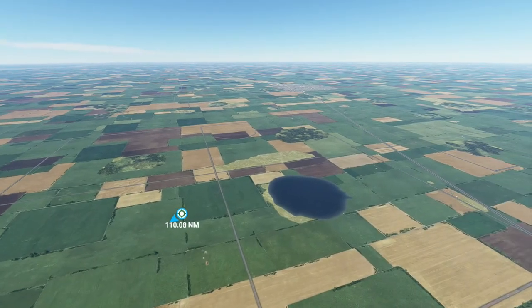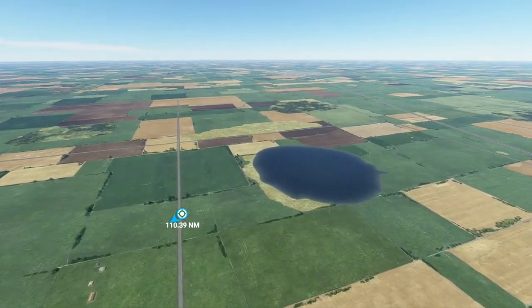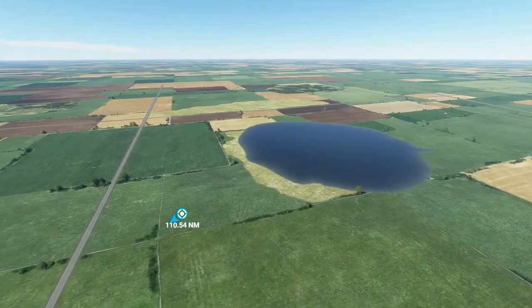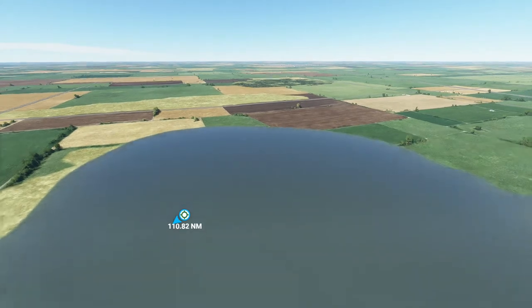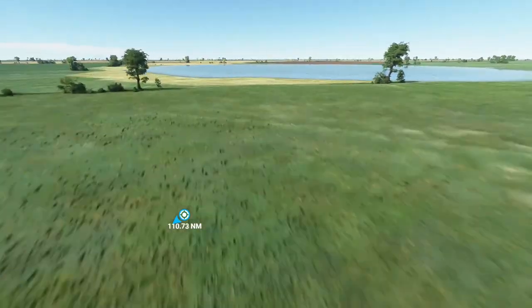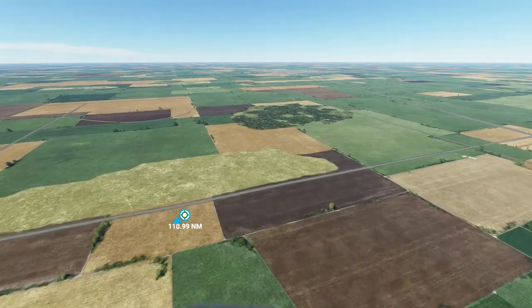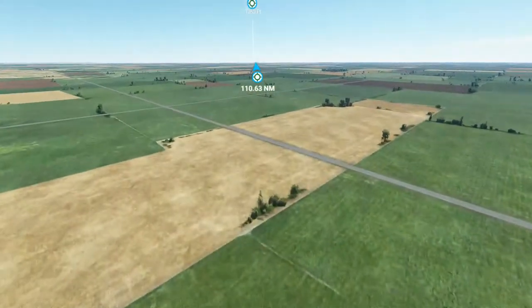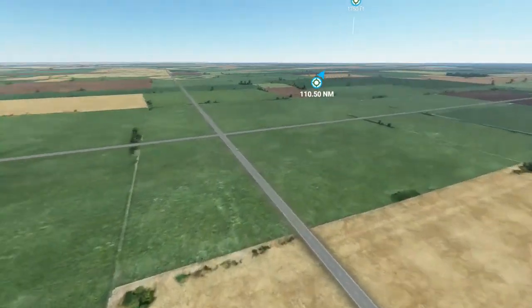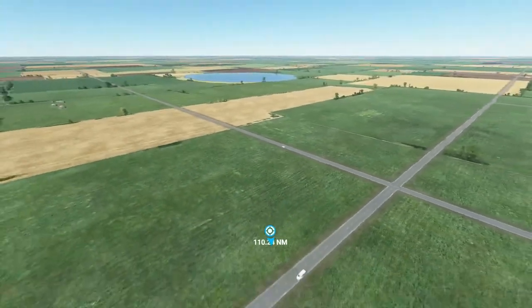Alright, so just some kind of weird body of water in the middle of agricultural land. Maybe it's an accidental lake. Maybe it's for irrigation. Who knows? Ooh, wow. Okay, so that's what happens when the plane's dragging us along. So let me get down to the water surface and we'll see what that looks like. You know, we're being dragged along through the ground. That's funny. Alright, some kind of roads down there.